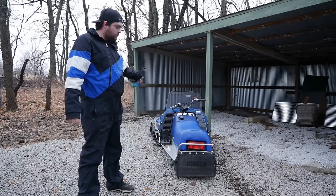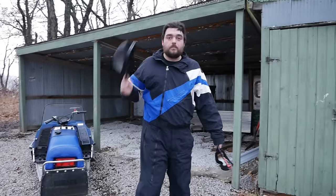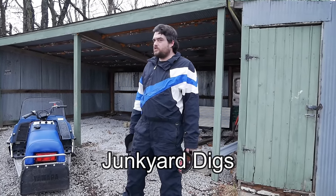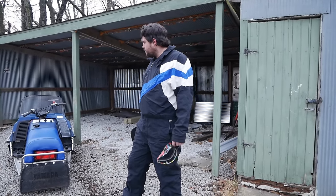Well, anyway, this is where this thing's gonna rest for a while, until about a month from now, when I'm gonna go up with a certain somebody from Iowa, and we're gonna do some snowmobile stuff in Wisconsin. This will be my steed that I bring.